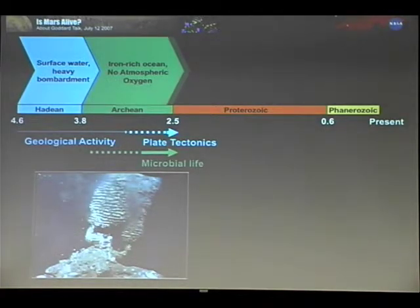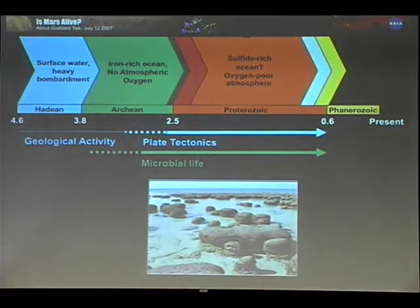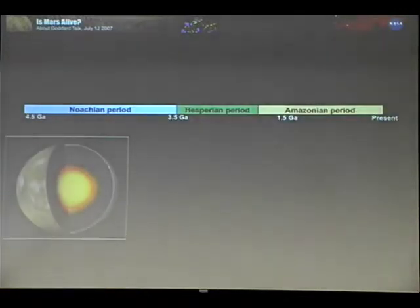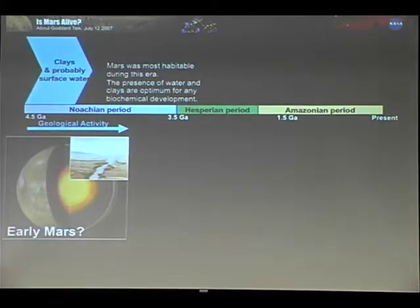It was an iron-rich ocean early on, but there wasn't really much oxygen at all in the atmosphere. And then the atmosphere gradually, as time moved along, got more oxygen-rich. We believe microbial life developed very early on, even without oxygen. And then more complex life, multicellular life, probably didn't emerge till much more recently. On Mars, it was kind of a bit of a different history.